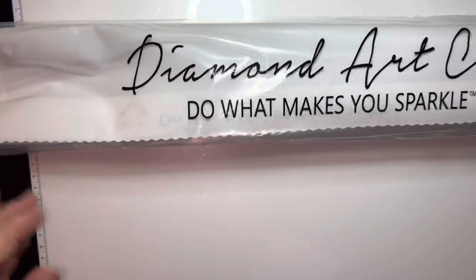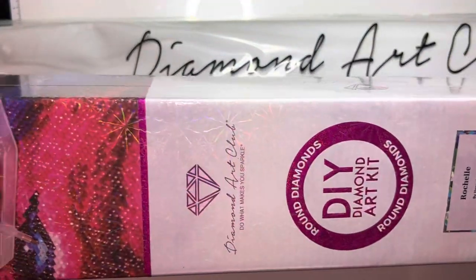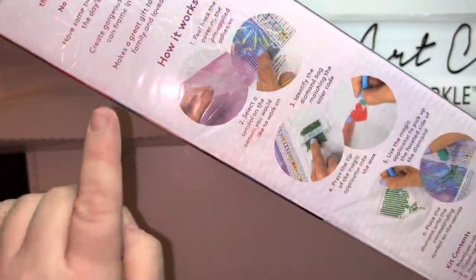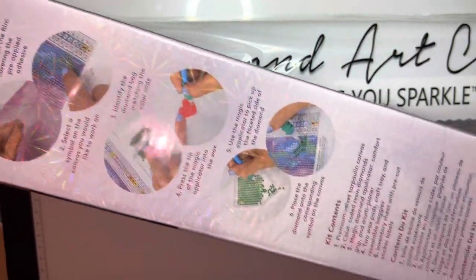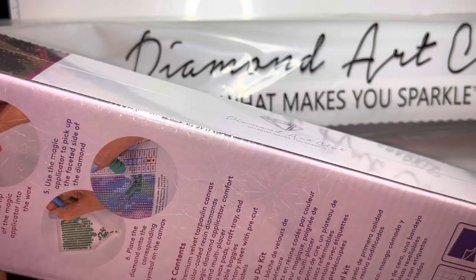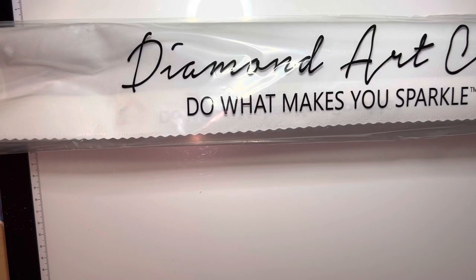All right. So what do we do? You see the box comes in all wrapped up, all sealed and everything. And right here in the back of the box, it tells you how the diamond painting works. It comes in three different languages: English, what looks like French, and Spanish.